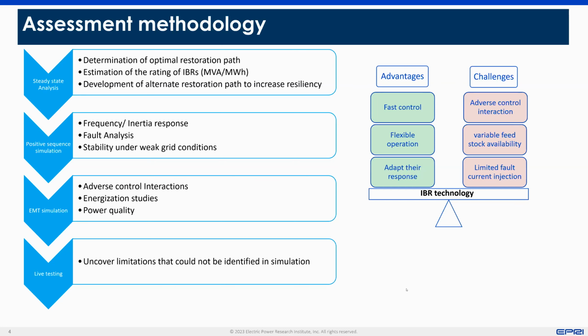So all of this can be done in a steady state analysis, where you look at it in a power flow. But this won't be enough because looking at dynamics is also important, especially looking at frequency and inertia response with the addition of every new stage, and looking at how the fault analysis might happen. And in case of faults, whether the protection is adequate, that is something that can be done using positive sequence simulation.